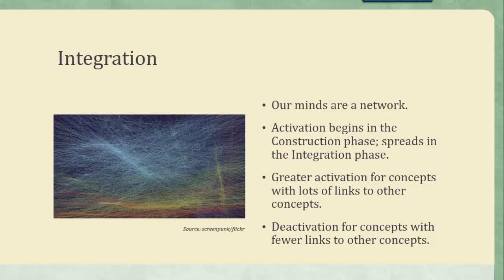Integration, the other half of this model, refers to the idea that our minds are a network, and once activation begins in the construction phase, the activation starts to spread. This spreading of the activation across the neural network is what Kintsch called integration, and, kind of similar to Gernsbacher, Kintsch believed that the integration process fosters greater activation for concepts that have lots of links to other concepts, whereas there is deactivation of concepts that have fewer links to other concepts in the mental model. So that's kind of the basic mechanics behind the activation of knowledge in the form of neural nodes.